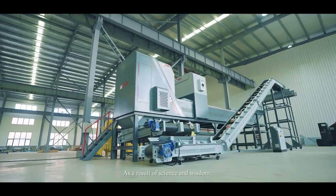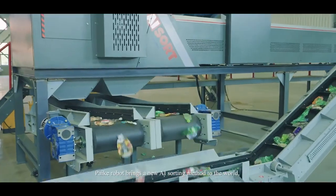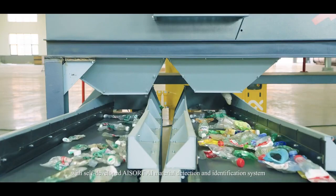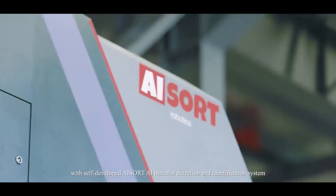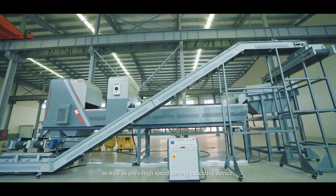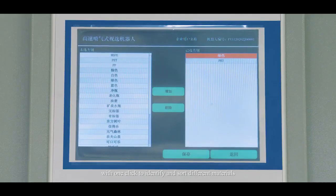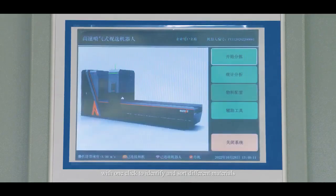As a result of science and wisdom, PICA robot brings a new AI sorting method to the world. With self-developed AI sorting material detection and identification system, as well as ultra-high speed sorting executive device. All you need to do is to set screening conditions with one click to identify and sort different materials.